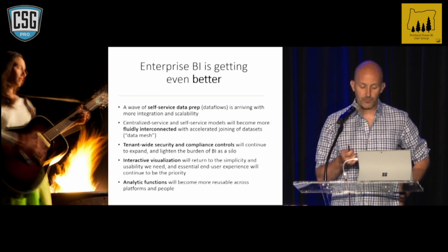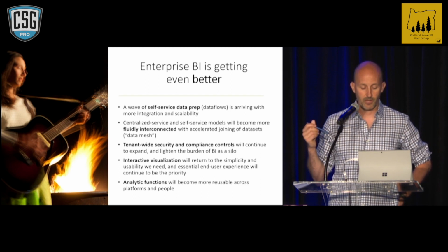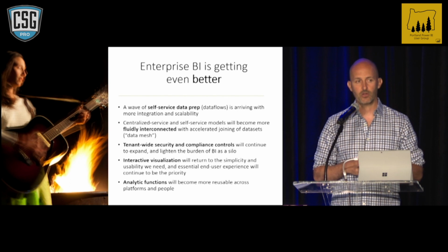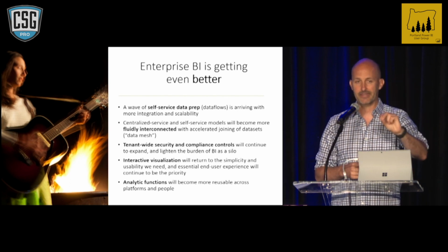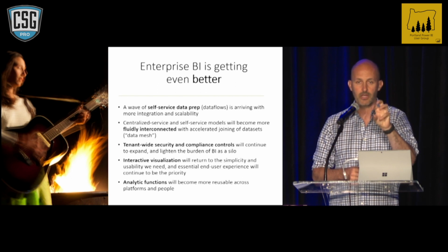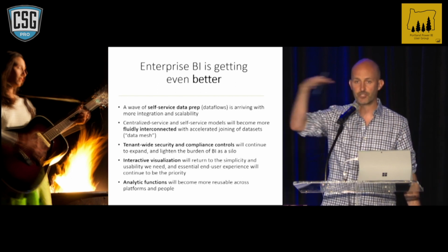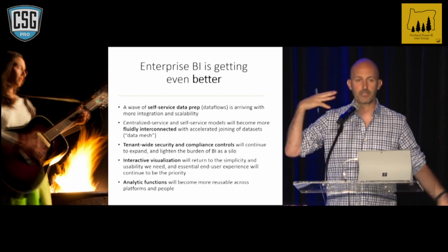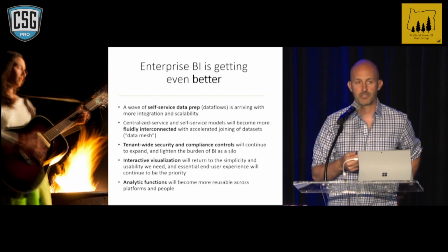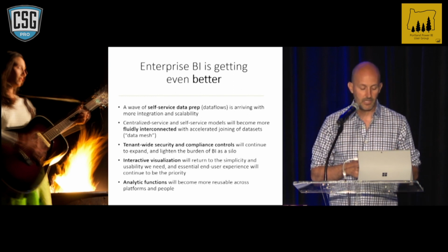The centralized service and the self-service models are going to become, I believe, more fluidly interconnected. Right now, if you say get data, Power BI data set, you are bound to that little bubble, and you can't be joining data across data sets. That data mesh of data sets having compatibility and interconnectedness is going to be getting better. And I'm super excited about that because I think it's going to, again, amplify that self-service capability.